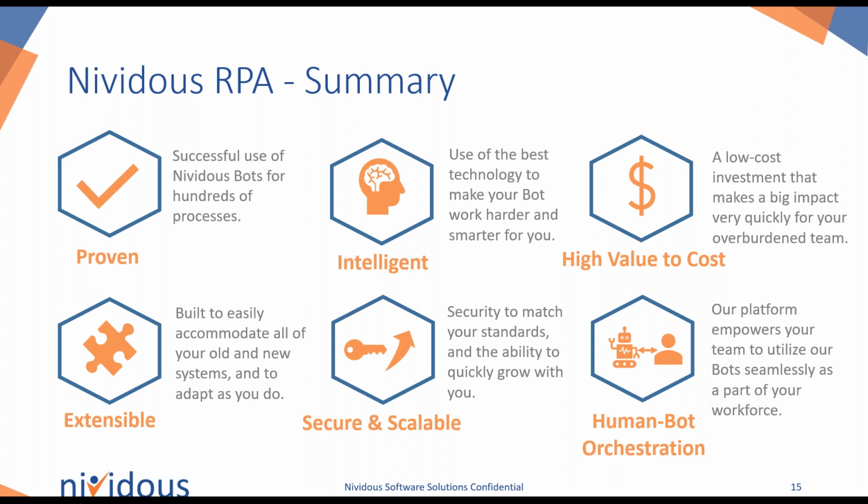It's also secure and scalable, in that all of the security that relates to your underlying systems will be true for the bots that are working on your system as well. One of the ways we tell people to think about it from a security standpoint is to think of it as if you're hiring a new worker. When you hire a new worker, you sit them down at a workstation where they have a login and certain security and credentials set up based on the role that they're performing. That same thing is true for the bots that you bring into the organization. So the same security will apply to those bots as it does to your human workers.